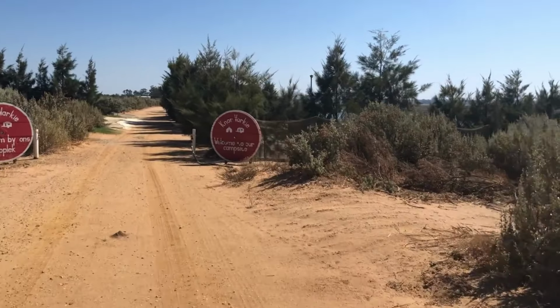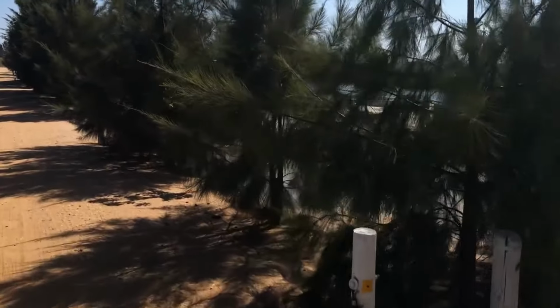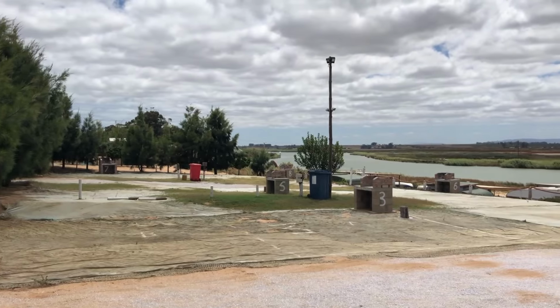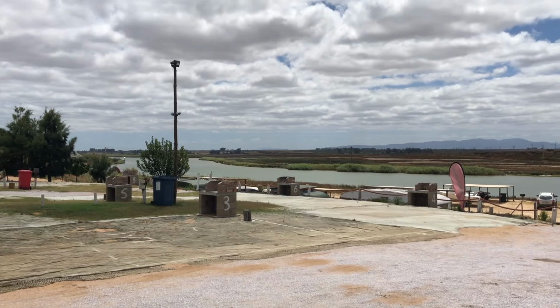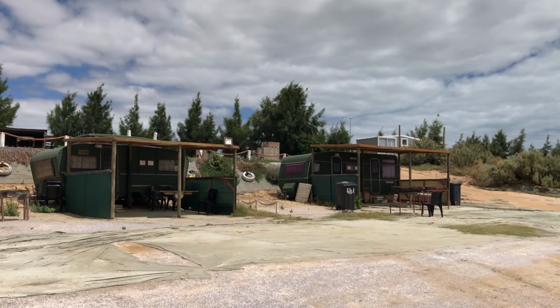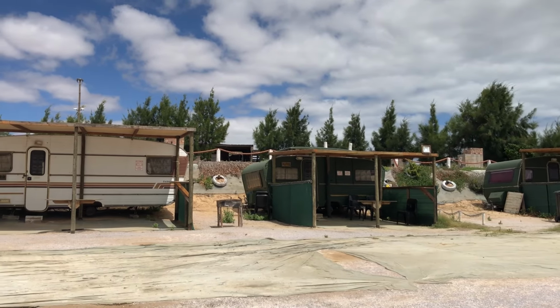Nestled near Velddrif on South Africa's west coast, the Knor Varkie campsite occupies a prime location along the banks of the Berg River. The site provides diverse lodging choices, ranging from traditional camping, permanent caravans, or self-catering options in the White House Cottage or the Wooden River Cottage.